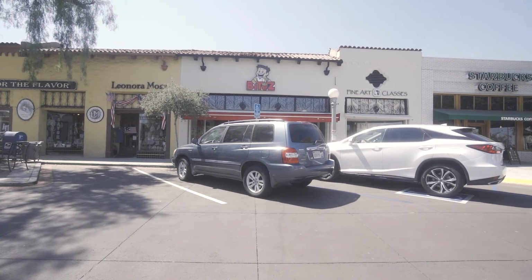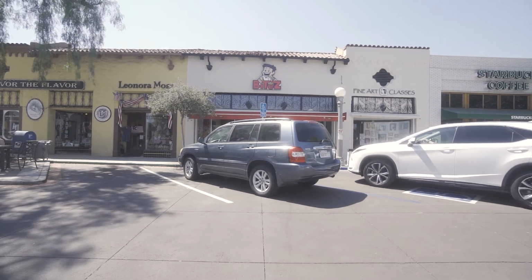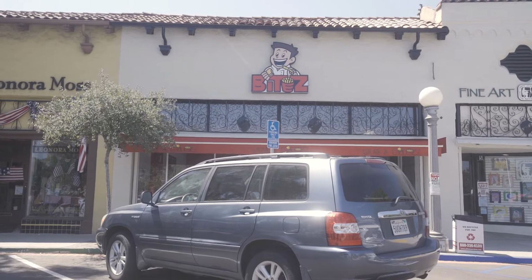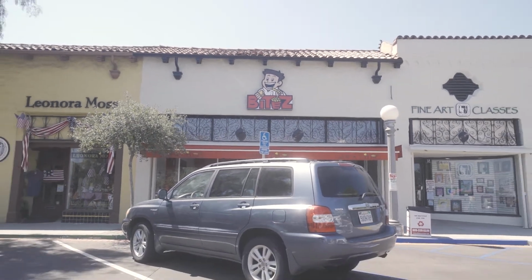There it is. The Bitez Burgers. There's a car right in the front, but whatever. Let's see if I zoom in on this. Look at that. My logo right there.